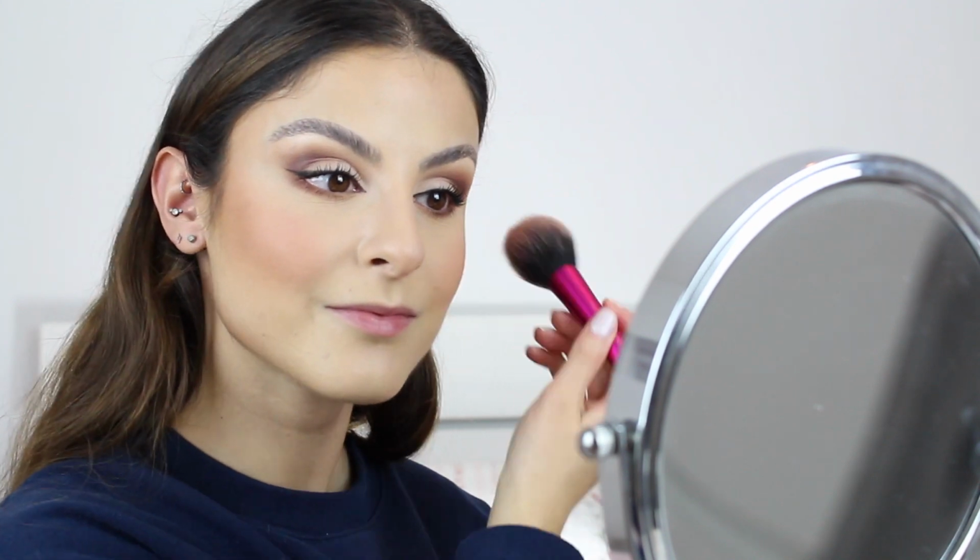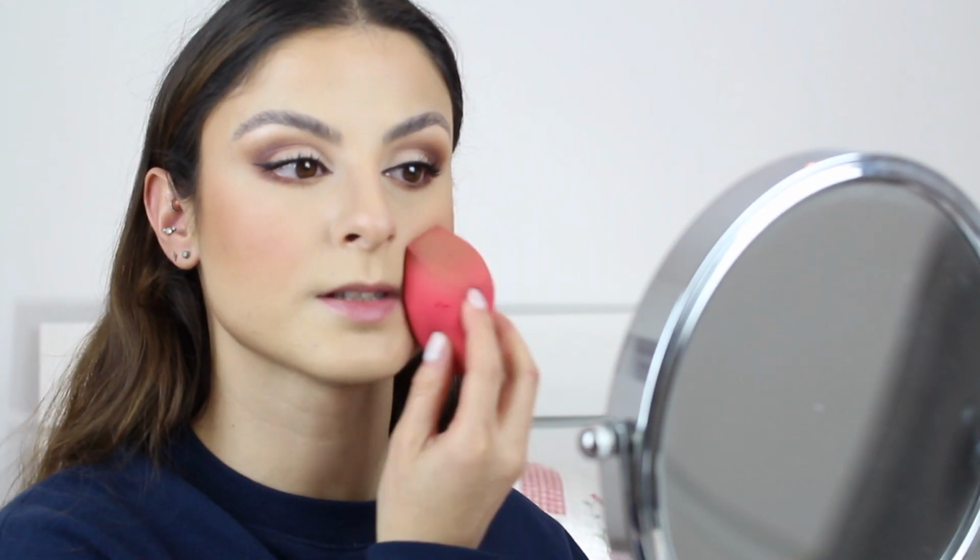Back to, so the eyes are done, back to the base. I'm going to apply some blush. Today I'm going to use the MAC Blushbaby blush. This is a matte colour. Oh, it's quite pigmented, which is nice. It's my first time using it. Yeah, that's good. And then I'm just gonna go over with a beauty blender just to mesh it into the skin a little.